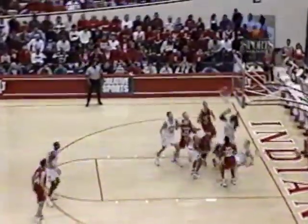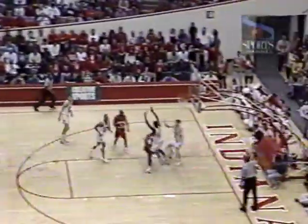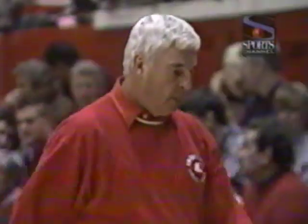Stringer on the drive. It looks like he's trying to penetrate more, and that's how he can hurt you. You can see Indiana throws it away. Neil Reed was in excellent position again the last time down the floor. He took the charge. Teddy Valentine stood there right on top of it. Now watch this. Watch Neil Reed. He's in good position right here. He takes the charge. They run over him. They don't call it. It should have been a good basket and going the other way.